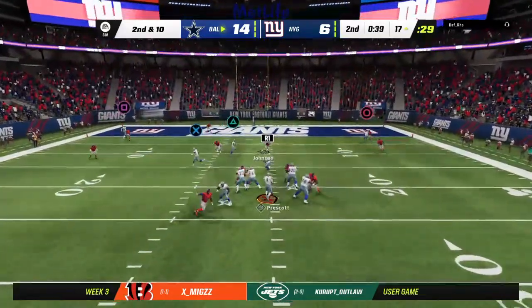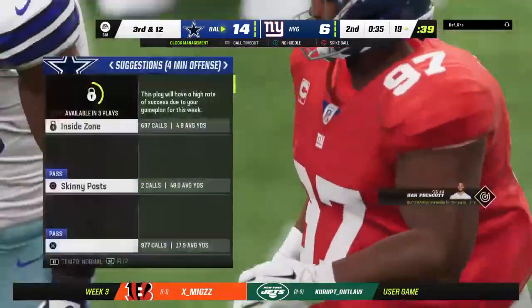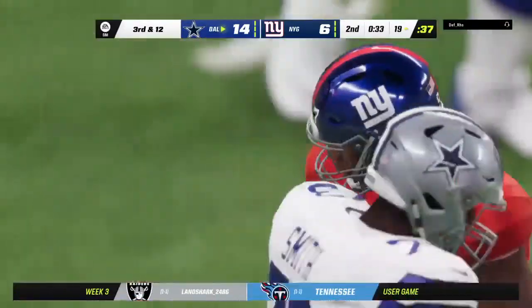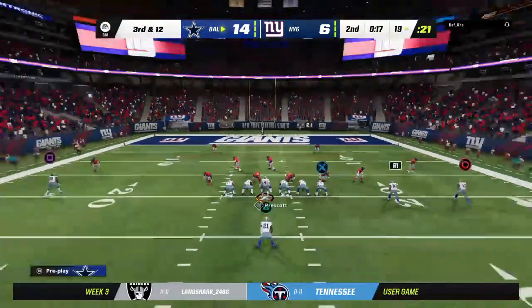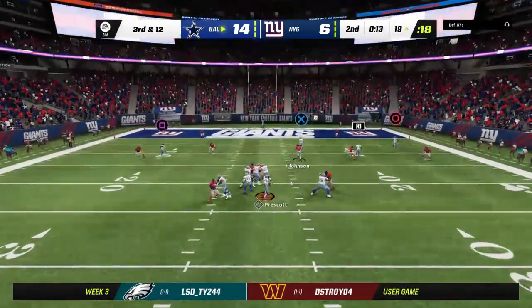Now Prescott. And he can't get rid of it. He's taken down. Dexter Lawrence able to bust free and get to the quarterback. They'll need a big play here. Will Dak and the Cowboys after the sack.